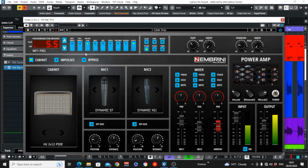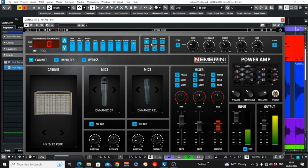To adjust any of these controls, we press, for example, bass here, and then increase or decrease the values with these up and down buttons. The effect button is a master switch to turn on or off any active effects. To adjust an effect, click on it and the available parameters will appear here. The effects are all really good. The delay and modulations can be synced to DAW tempo, thankfully, and each effect has its own power button to the right.